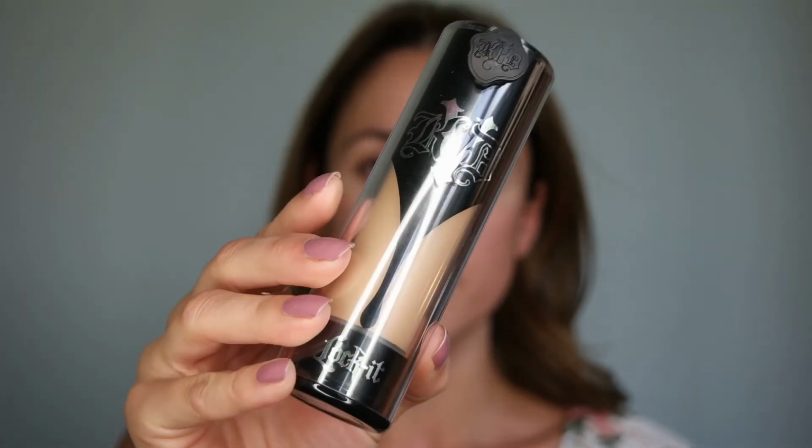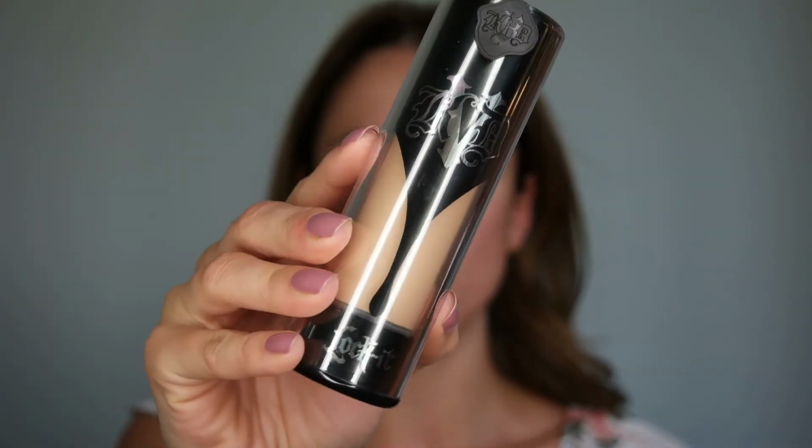For this, I wanted to use one of my heaviest foundations. Weddings mean pictures, pictures mean you want to look good. So this is probably the closest thing to airbrush that I have. I don't particularly like airbrush makeup. I would rather use a foundation, so this one is a great substitute. Today I'm going to be using the Kat Von D Lock-It Foundation. This one is in the shade Medium Cool. This is like my big guns. This is what I save for special occasions. It's way too heavy for everyday wear, but it is going to give you that smooth, airbrushed, flawless finish that you want.